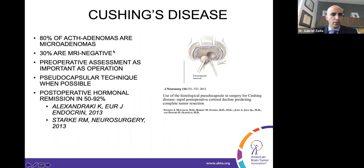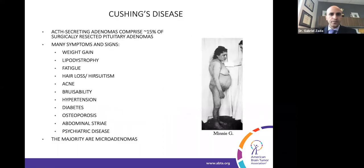And sometimes the tumors are so small, we can't see them on a normal MRI, which I will talk about with you. The good news is if we get the whole tumor out, we can cure these patients, which is obviously the goal. Now, Cushing's disease can be a really bad disease. If it's not treated appropriately or we can't normalize the hormones, then patients can die from this disease. It can cause a variety of heart and kidney and lung issues.